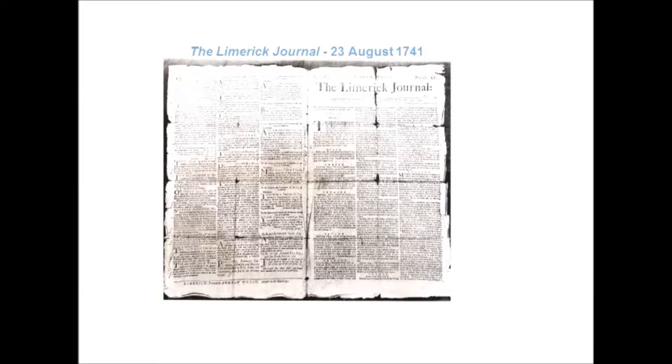However, the very first piece of newspaper evidence that we have that belongs to Limerick comes from 1741, and it's the Limerick Journal, printed by Andrew Welch. One extant copy exists in the National Library, and I'm very grateful that we were allowed to photograph it. In this very first newspaper, Andrew Welch included a short news item stating that the death of the Queen of Sardinia had occurred.